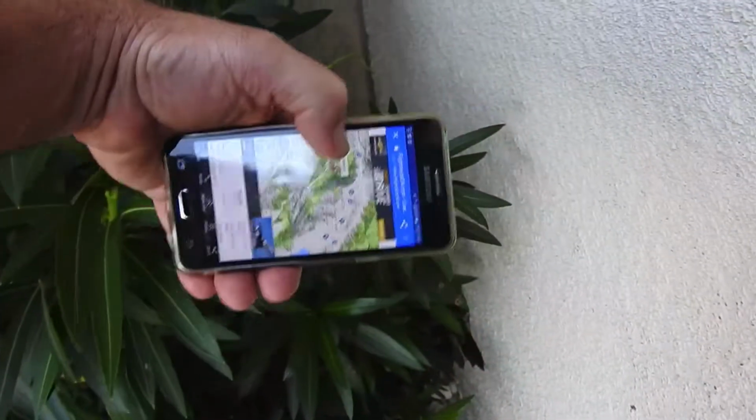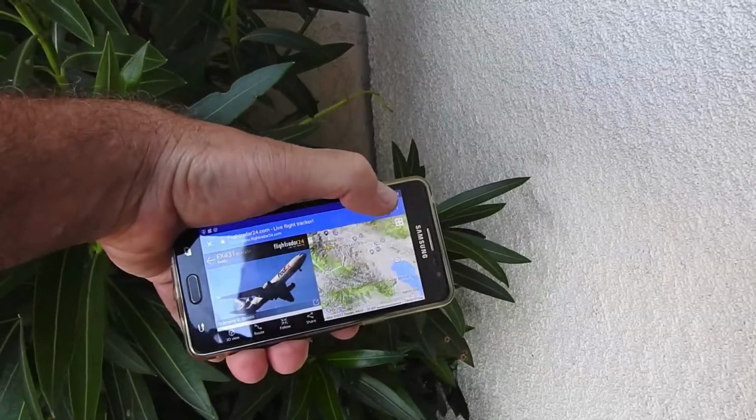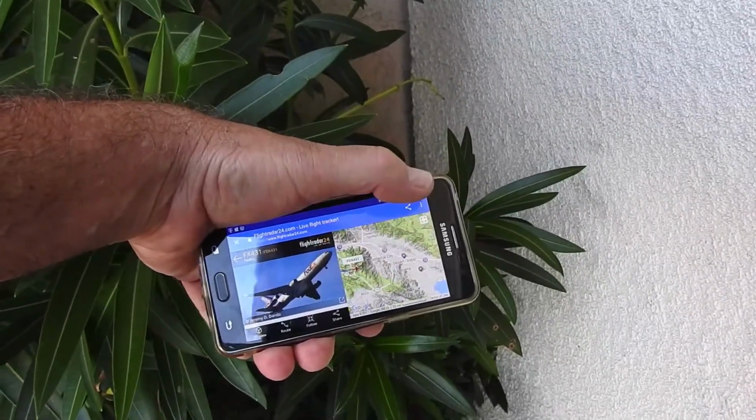So FedEx are, when they're spraying, they're leaving the heavy trails. Well, there it is. See if we can see it. Okay, here's one of them. Maybe that's, I'm not sure if that's probably the United. Let's see here. No trail though. Yeah, it's the United.